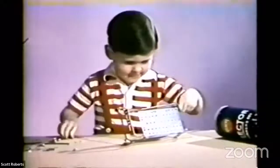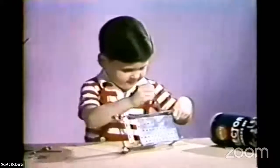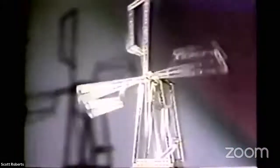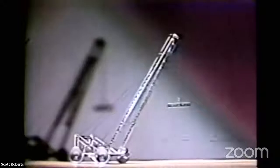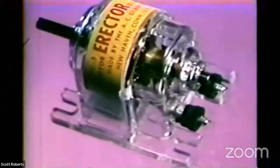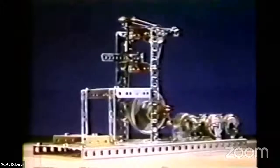Erector has exciting appeal for all boys. Because its solid steel parts build solid steel models. As many as 1,000 from just one set. Erector battery motors put action into models like this. While this rugged power plant with four-position gear shift drives an Erector printing press.